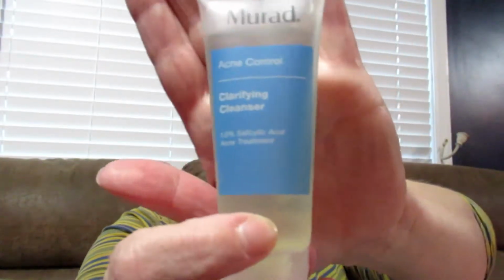acne control cleanser. I always use cleanser, and I do get acne even if I'm 50 years old. And look at the cute bag. Oh my God. This is well worth, I mean, a brush. This is well worth 12 bucks. I'm telling you, look at how cute Betty Boop. So that is it. These are all my 5 items, and it comes with this cute bag.